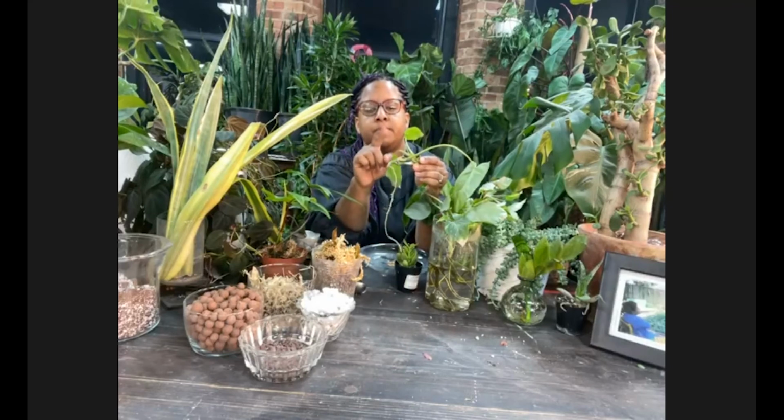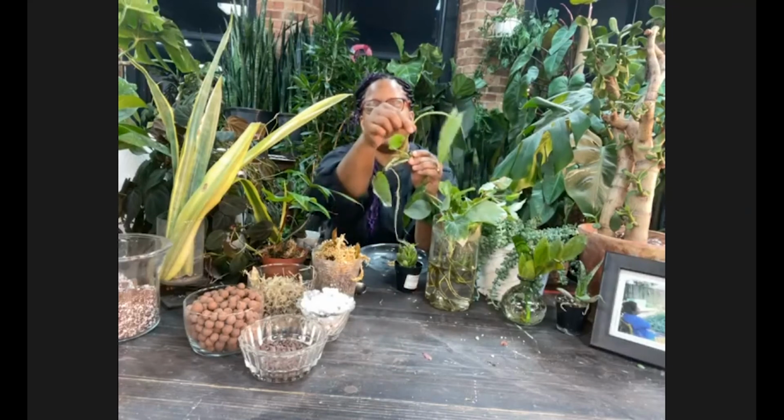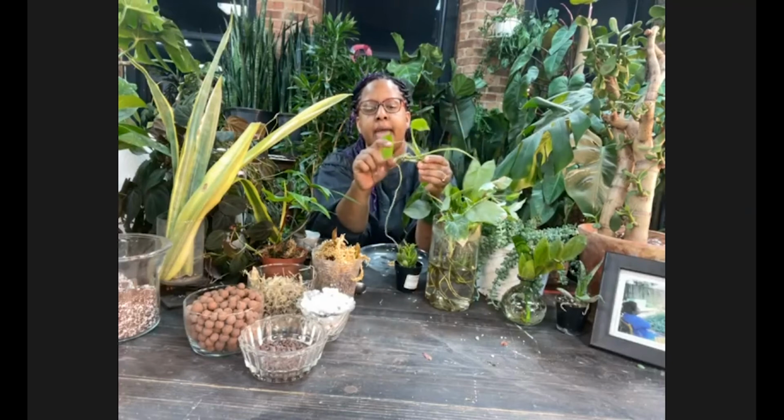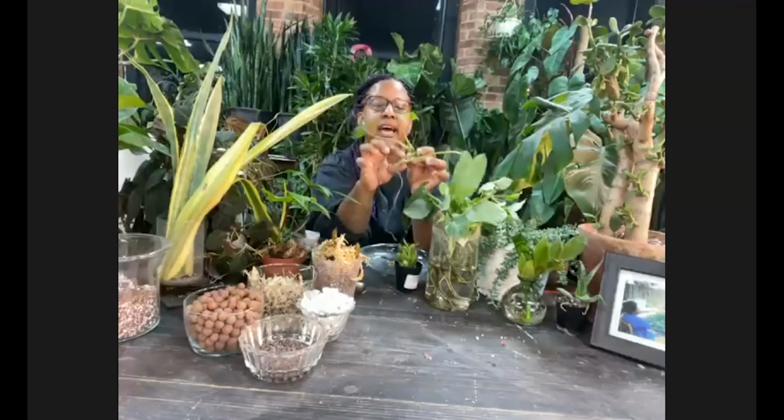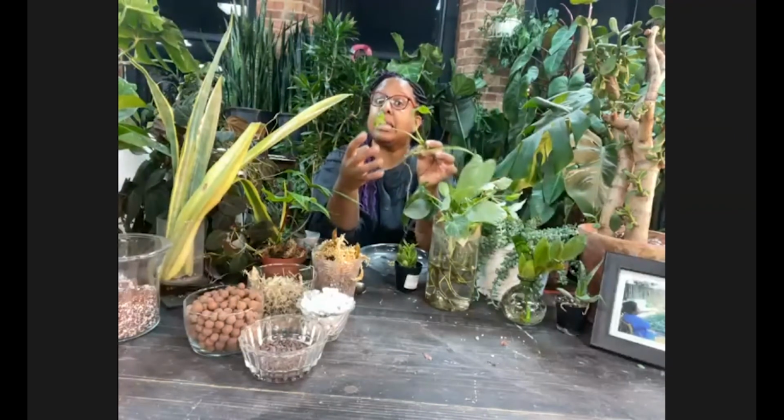the leaf petiole, this stem, this is called a petiole, meets the main stem and where there are aerial roots coming out. It's almost like where highways come together and merge and crisscross. There's a lot going on in that little space. That's the blueprint of your plant. That is the part that will help you make a new plant.